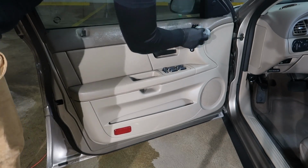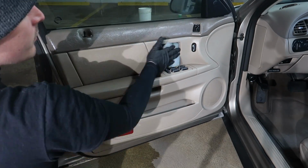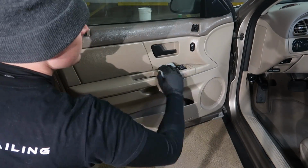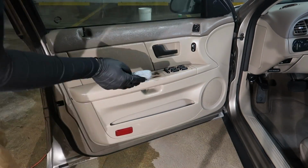So when the plastics are all clean, we like to use our 303 UV protectant, and it'll make any surface look really good in your car, but for some reason when you put it on tan surfaces, it makes it look amazing.